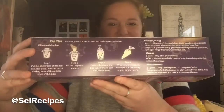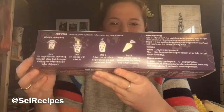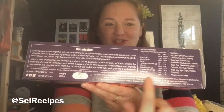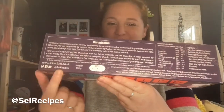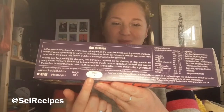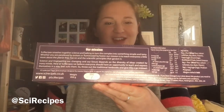Roll it round. I've also managed to design and draw some, you know, how to fill a piping bag and things like that. And then roll it over, and then here is the all-important nutritional information and ingredients, our mission, my social media contact details as well, best before end, and then the address and email address in case you want to get in contact.